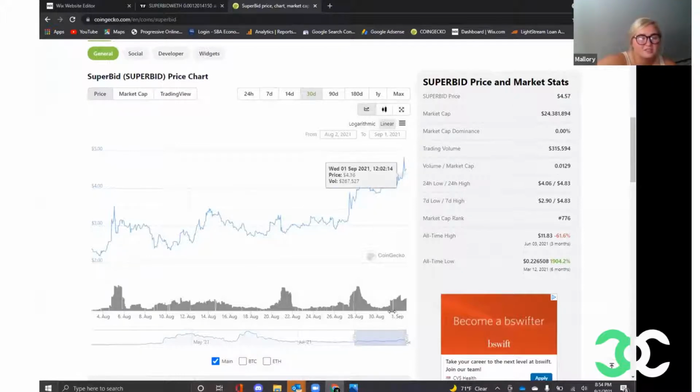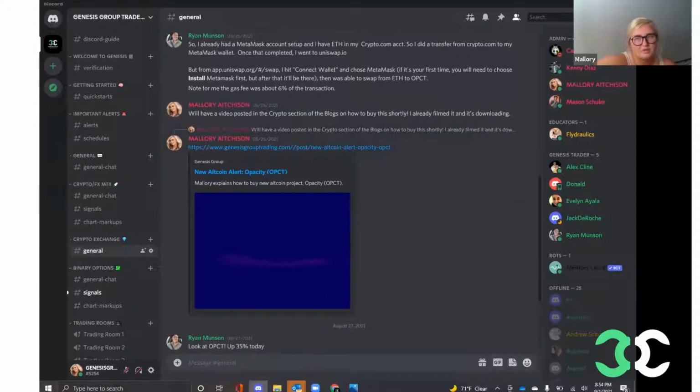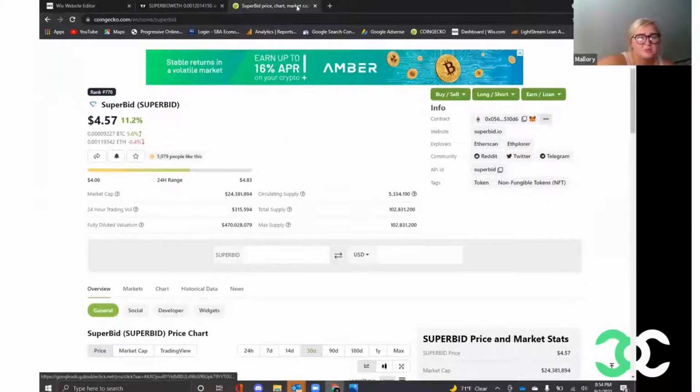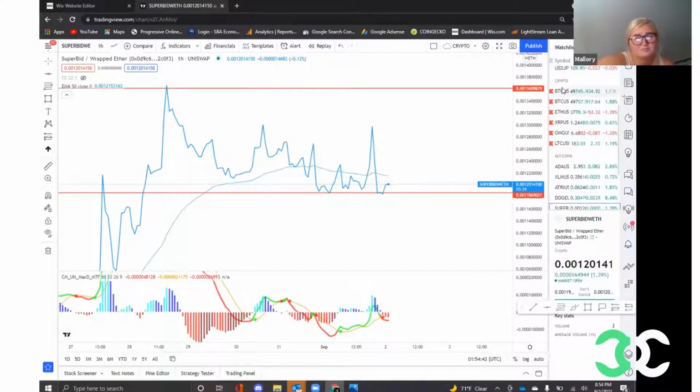Because this process that we use to buy this coin that Kenny called out is going to be the one that we're going to be using a lot of the time. So that'll be good for you to get this wallet downloaded as a Chrome extension on your computer, and you can just check your wallet whenever you want. They've got a mobile app too. It's called MetaMask. So I wanted to talk about Superbid as well, just because that was some big news that they took some coins out of circulation.